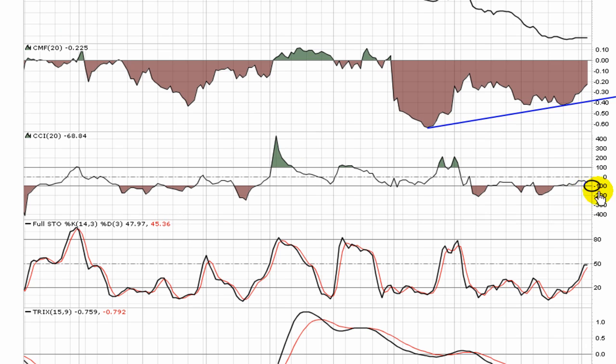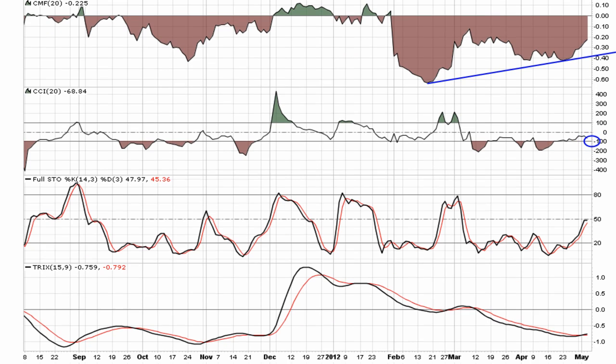On the positive side of things, selling pressure does appear to be subsiding. CCI, I'd look for it to hold over top of negative 100 as a good indication. Full stochastics, kind of going right along with everything else, a little bit of momentum trying to come into it. And the TRIX, it's another good gauge of trend. I pulled all those lines off, but I'd be willing to bet the TRIX follows behind the MACD.